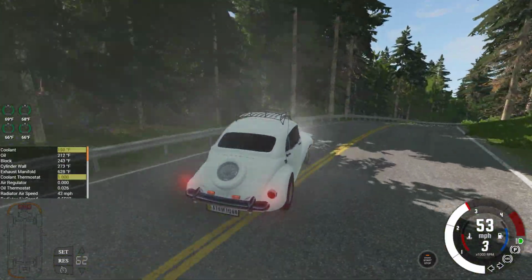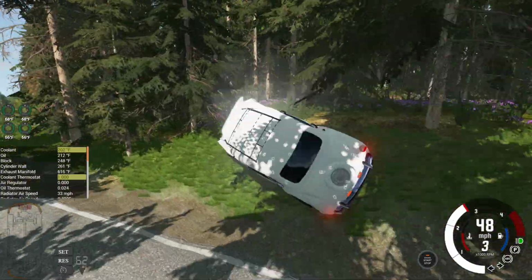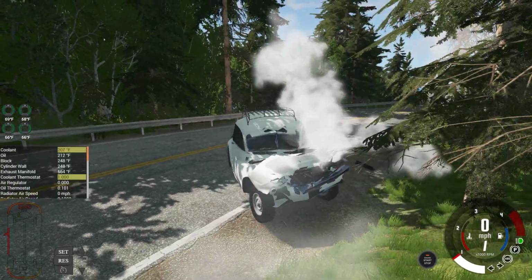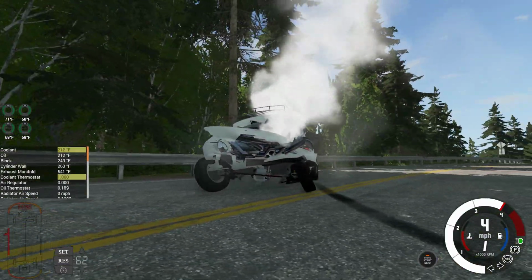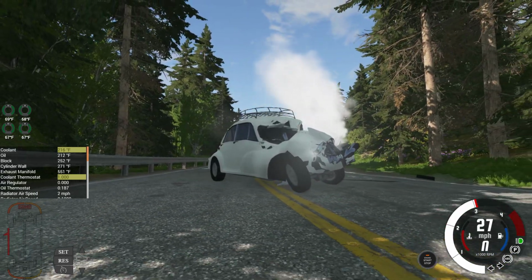It's getting a little hot. Oh! Don't mind that. It hit a tree. Gets to drive. You know it. That's what you get with Kymi. You get vehicles that work. Moving on.